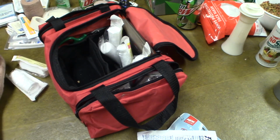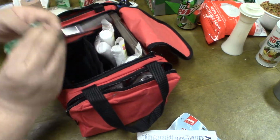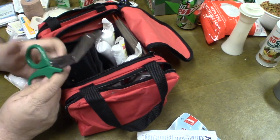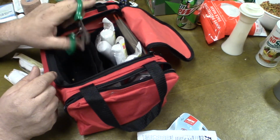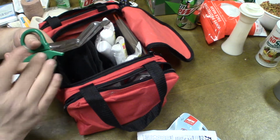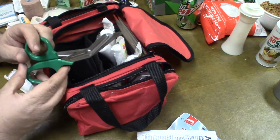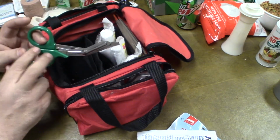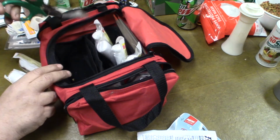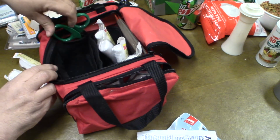Let me know if you have any ideas or thoughts about what I carry or something I don't carry. Oh, the other thing I do have here, let me show you. I do have some of these scissors for cutting off clothing, cutting seat belts. This will cut through a penny actually. These are from Harbor Freight. They're like $2. They're just not that expensive, and they work actually really well. So they used to have some black ones of these too, but these are the newer green ones. I think they're actually a little bit sturdier.